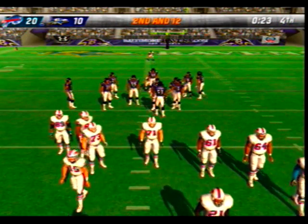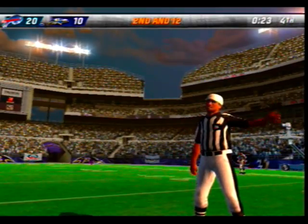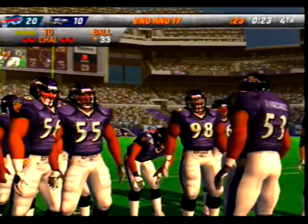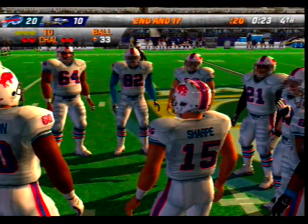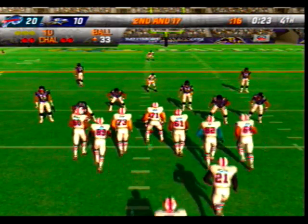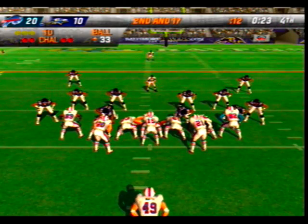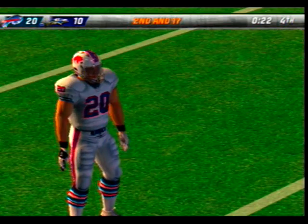Looks like someone jumped early. Dead ball. Ball starts on the offense. Number 71, Brown, moved a little early there. Yeah, the rule for the offensive line is once you put your hand down, you can't move until the ball snaps. And there's the kneel down by the quarterback.